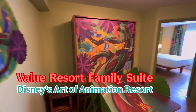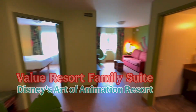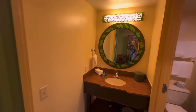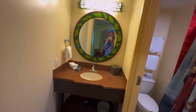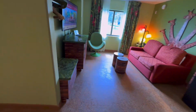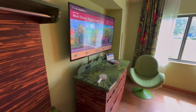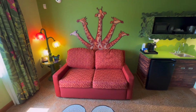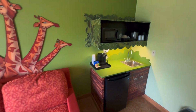So we are in a Lion King family suite that sleeps 6. This is still a value resort. There is a bathroom here. It has a tub and shower combo with that Lion King sunset, 1 sink in the vanity. And then over here is the sitting area. And this couch, it pulls out to make a bed that sleeps 2.